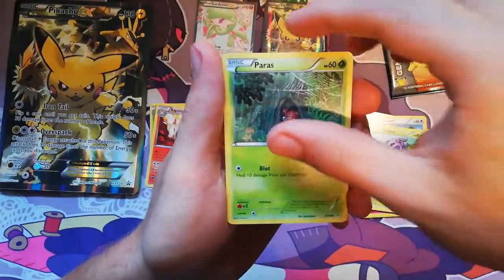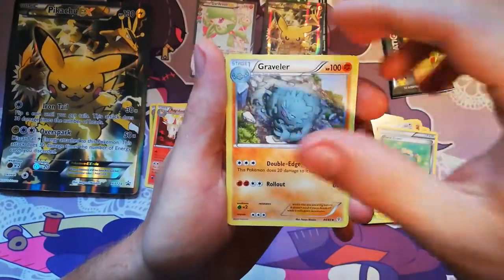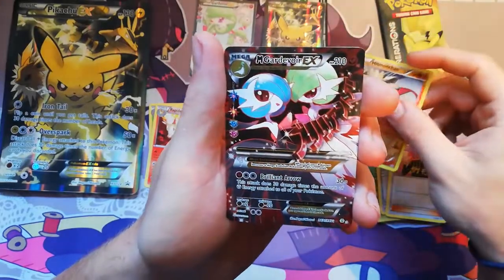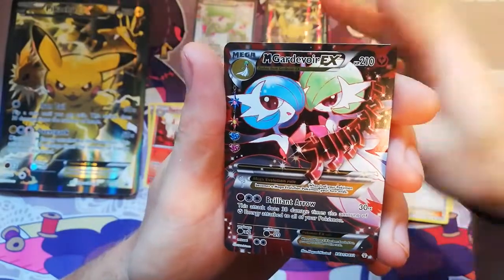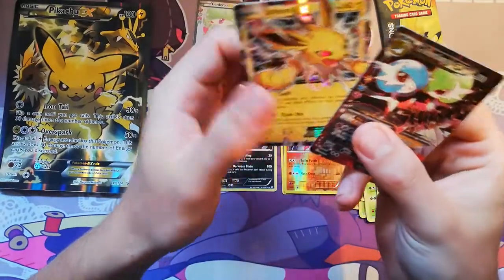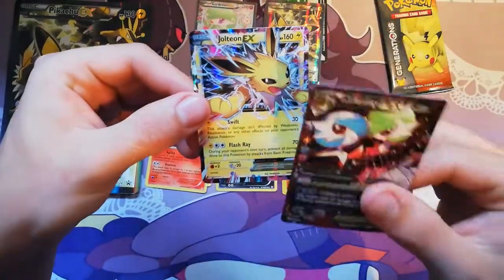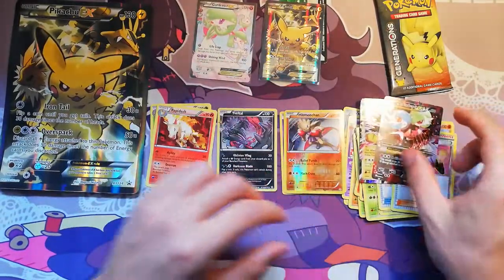Tangela. Rhyhorn. Flower Crown. Graveler. Imakuni? Reverse Rare Hitmonchan, very awesome. And a Mega Gardevoir. Oh boy. This set just gives you the EX like this. It's so crazy. And the best EX in this set probably, at that time probably the most expensive one, was the Jolteon because it was semi-playable. Pretty playable actually at that time. So, two EXs, one pack. That's what this set is about.